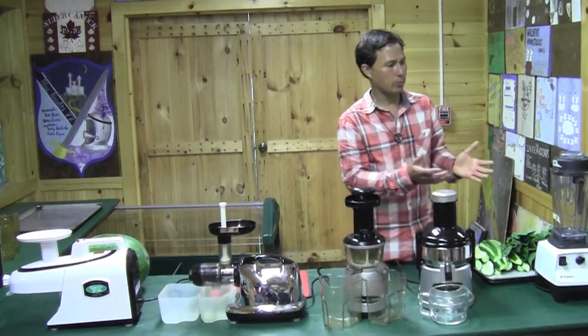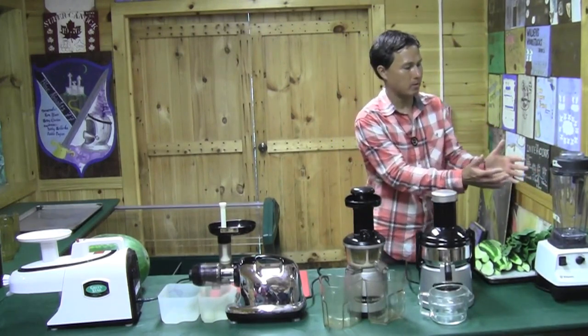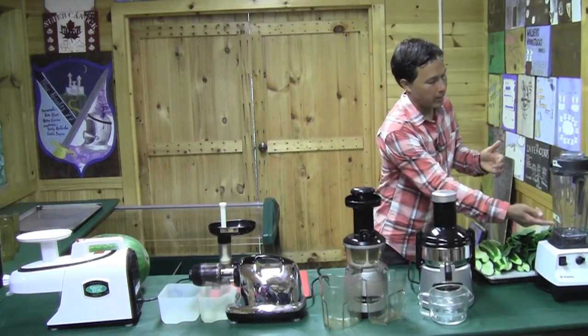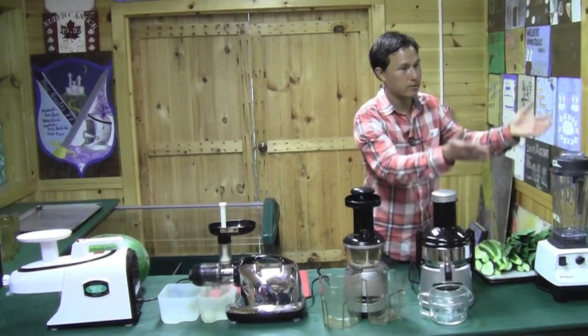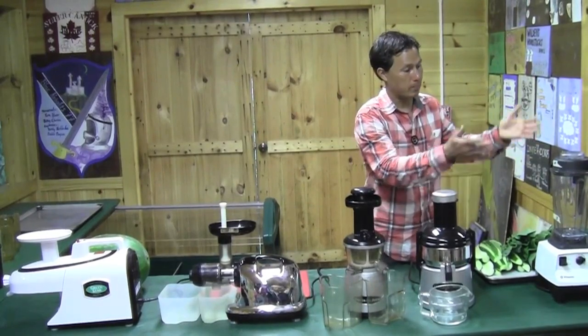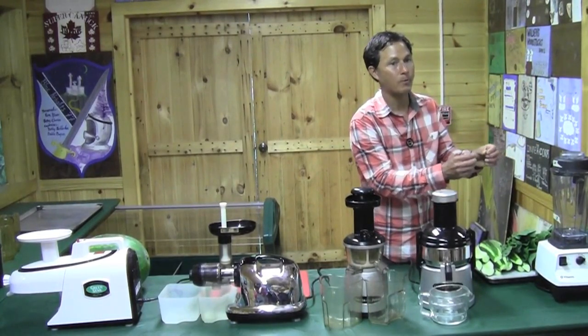What people don't realize when they say blending's the best way to keep the fiber is what's happening in the blender. When you blend, the blade spins around very fast, pulling liquid down and creating a little vortex. With that vortex, it's pulling down air, and that air is oxidizing the food at a very high and rapid rate.